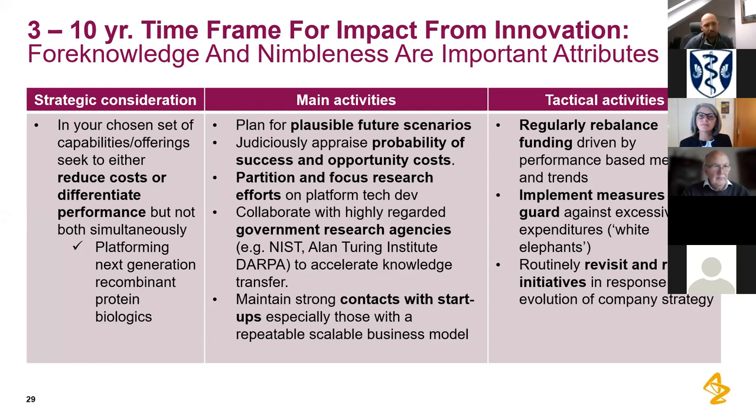Making sure that we don't, I guess, occupy the middle ground when it comes to reducing costs or differentiating performance. I think we've firmly planted our flag around reducing our costs. And this is reflected, for example, in some of the platforming of our processes, which we've accomplished.